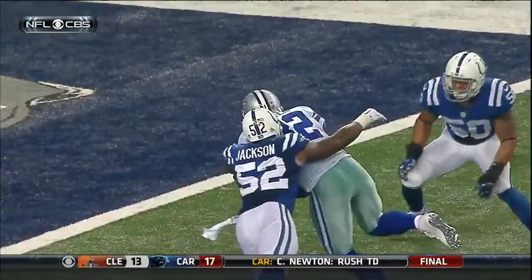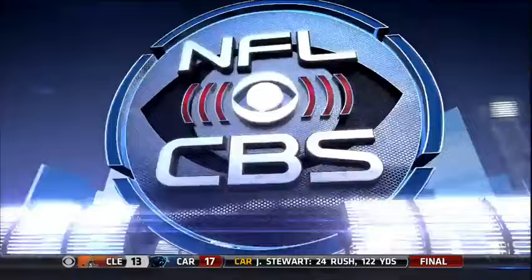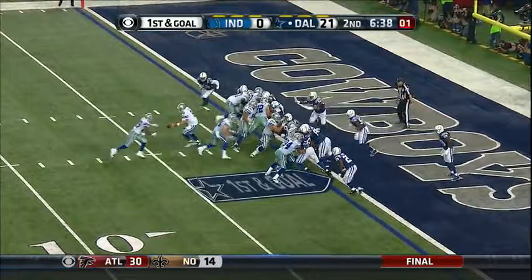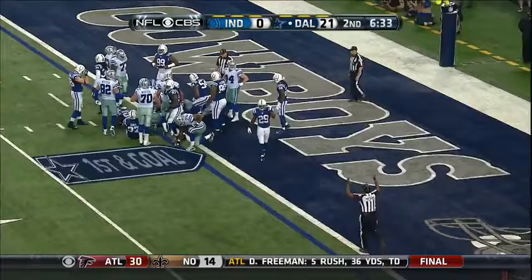Cowboys are going to go with a fullback, Tyler Clutts, and a tailback in Murray. Murray, who had 2 touchdowns on the ground against Philadelphia on Sunday night, he's got 11 on the season. And get the handle here, and Murray is across for the touchdown.